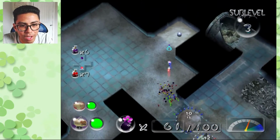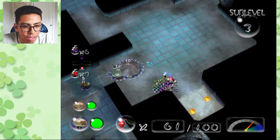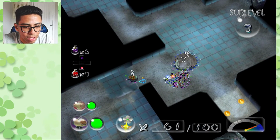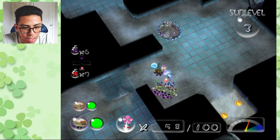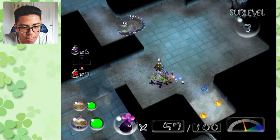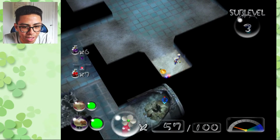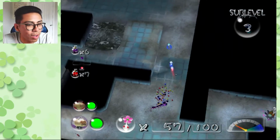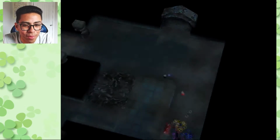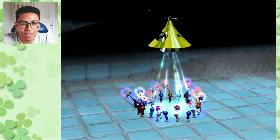Let me go ahead and just break that egg. Any kind of nectar just helps. Of course. Alright, I'll go ahead and let them take care of that and just grab some flowers along the way, even though I'm not gonna really have much of all of them flowers. Alright, little by little, I can't take all my Pikmin over because of the water hazard, so I'm just gonna have to separate them for now.